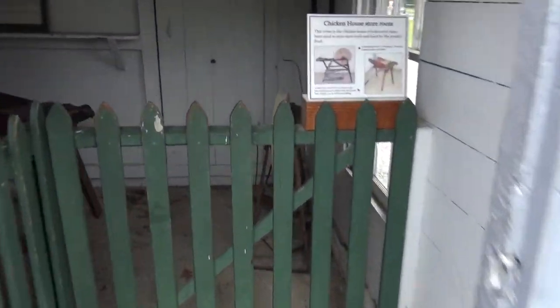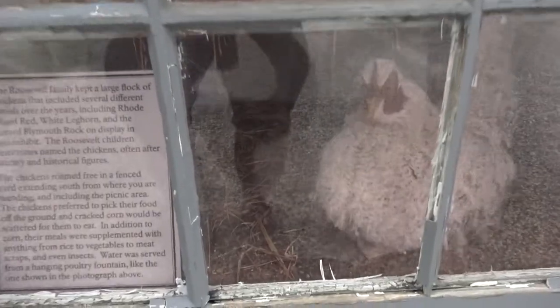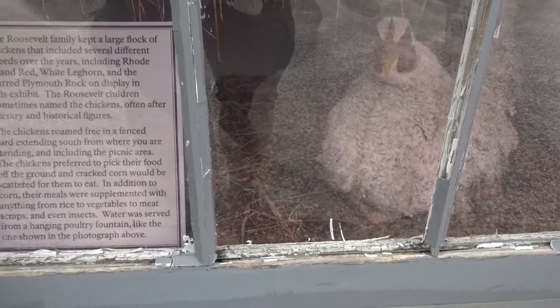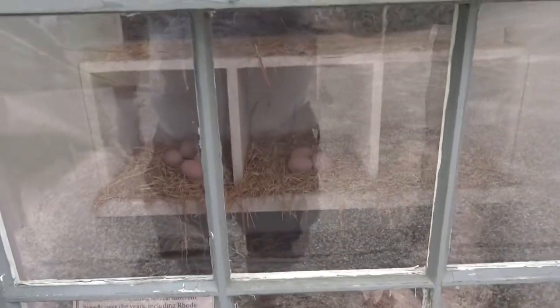Ooh, the chicken house. Henrietta, is that you? Including Rhode Island Red and White Leghorn. Do you know Foghorn Leghorn? You got some eggs right there.